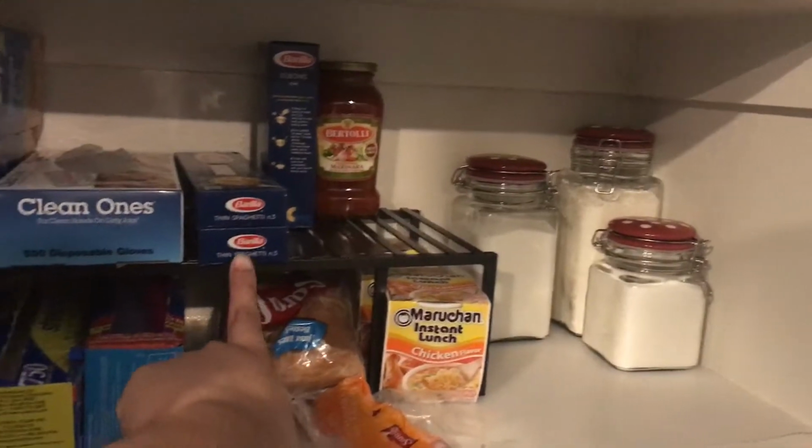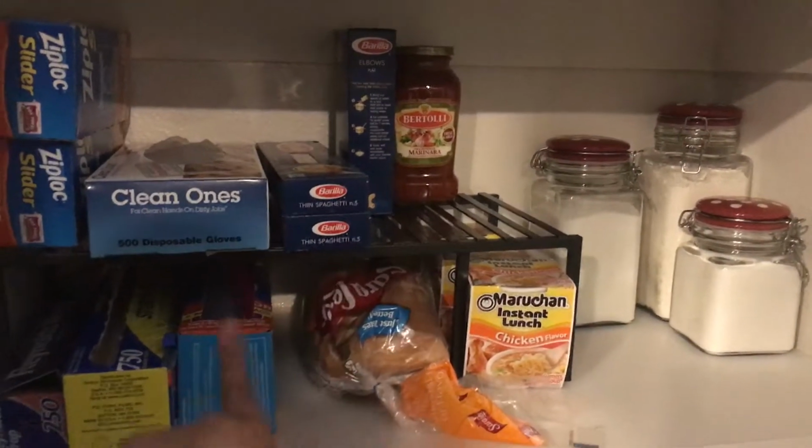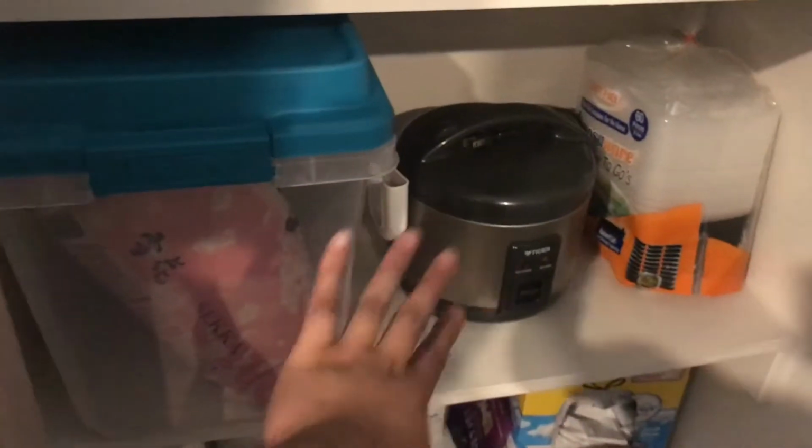Over here is my closet. I just put my ironing board, my Swiffer, and just extra storage. Over here is my pantry. I got a lot of these from home. Pasta was on sale in Target for like $1, so I just had to get it. Rice, you definitely need rice and a rice cooker.